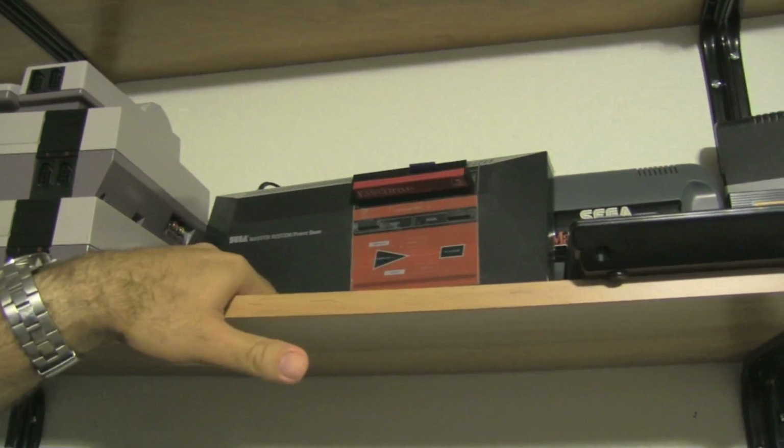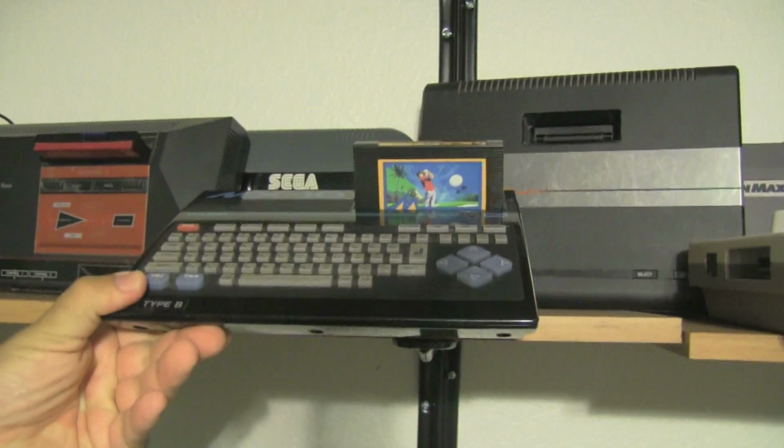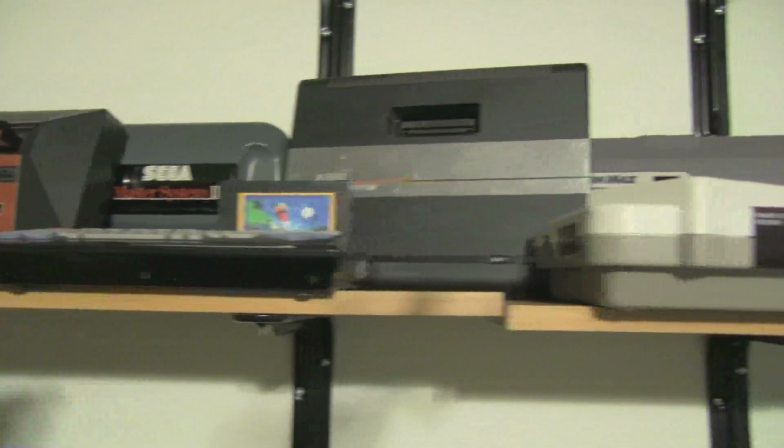I really like the Master System. This is Model 1, you got the Model 2 here. This is the MSX computer. This is a Casio version. There's a number of versions that were released for the MSX computer.